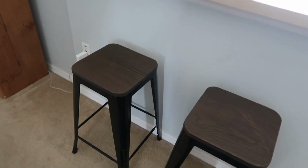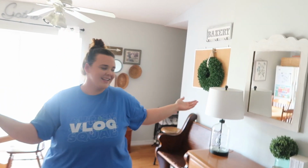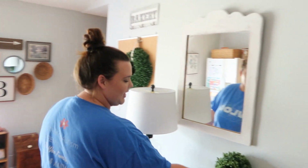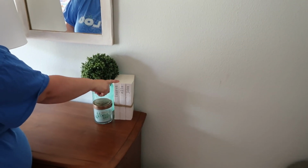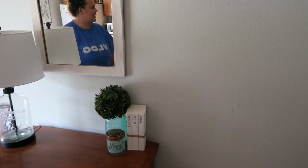So I just thought it was a good add of texture and, what's Joanna say? Texture, color, all that. Now into the kitchen. This is another area. I actually got sent these on Instagram. I will leave a link down below. I just thought it was a really nice romantic touch. It's all of our names.